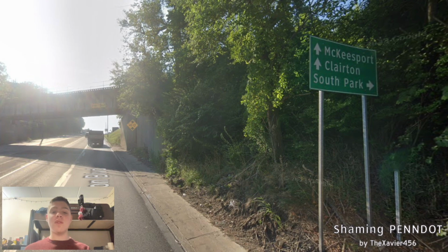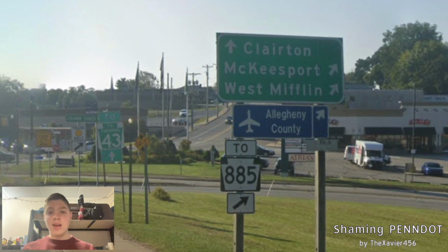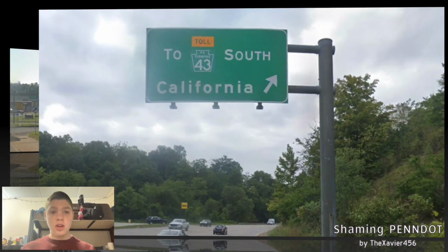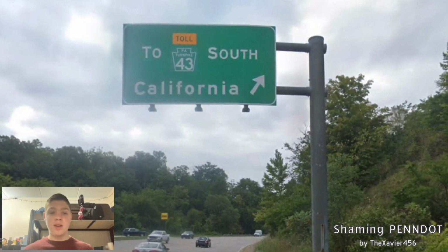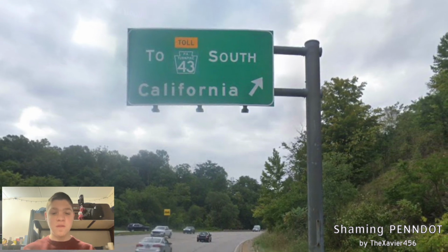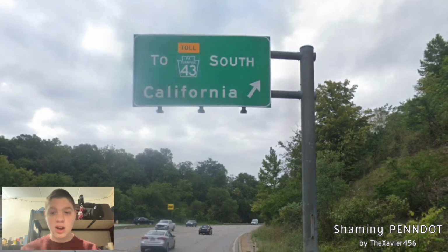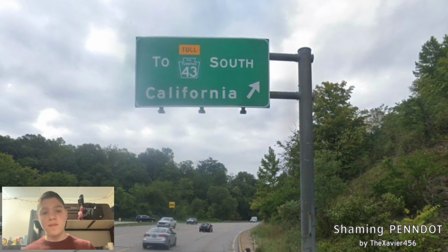And we also get an arrow for South Park. Here we get Clairton once again as we meet with PA 885, and we get McKeesport and West Mifflin for that. And we also get some helpful information for PA Turnpike 43, which was the previous video from the series. And here we get the ramp to PA 43 South for California. And after some investigation, I think that California is right to put there, as 51 I think is a little faster to get to Uniontown. And at least PennDOT's probably recognizing that you probably don't want to pay a toll to get there, so ha! Take that, me that ranted in the past video about all of this crap.